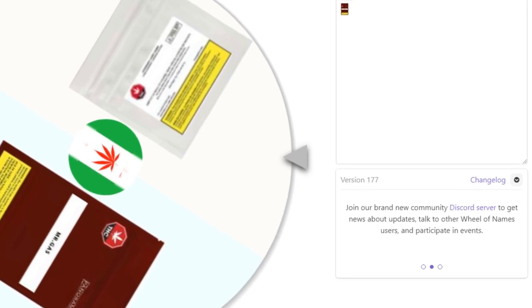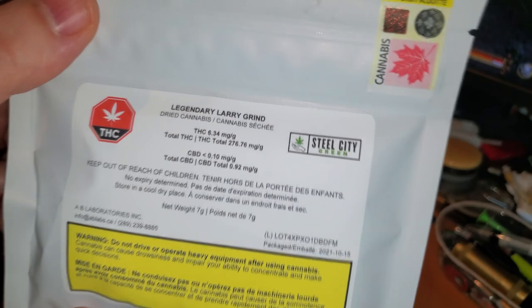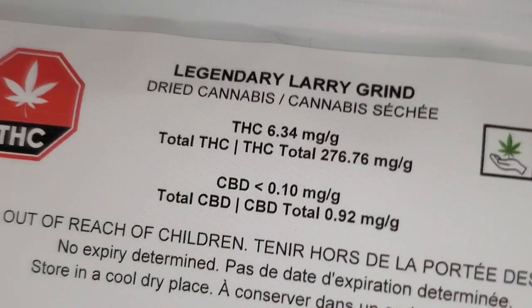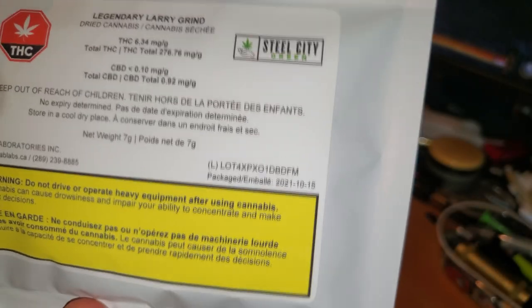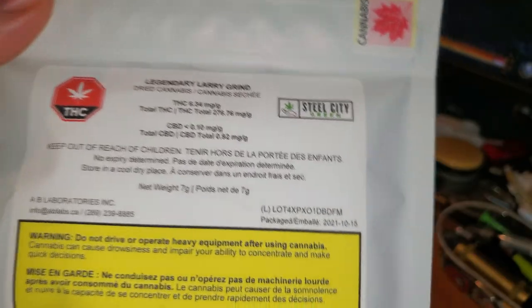Looks like we got Larry. It's legendary Larry from Steel City Green. Here it is, legendary Larry Grind from Steel City Green. And what is this at? 27.6% or 276 milligrams per gram. That's cool. Package date, October 15th, which is slightly less than a month ago. That's awesome.